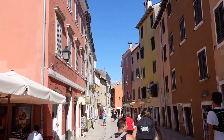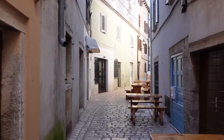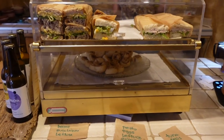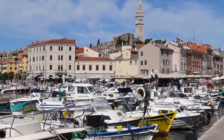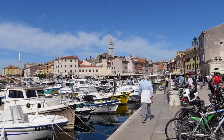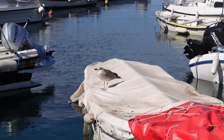It had a lot of gelaterias, a lot of beautiful buildings, quirky shops, plenty of restaurants, plenty of nice streets to walk around and honestly just enjoy the city. I really don't have anything else to say apart from, guys, just go visit Rovinj because it's definitely worth it. So I'll show you a selection of clips from this beautiful city.